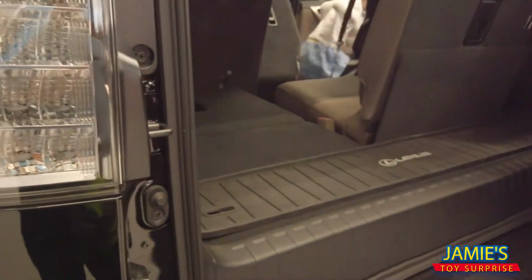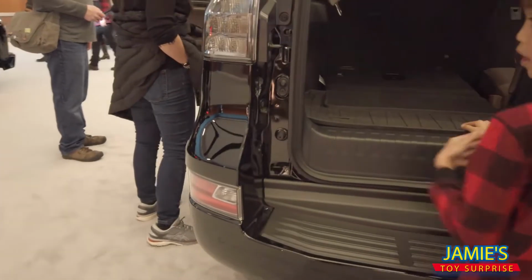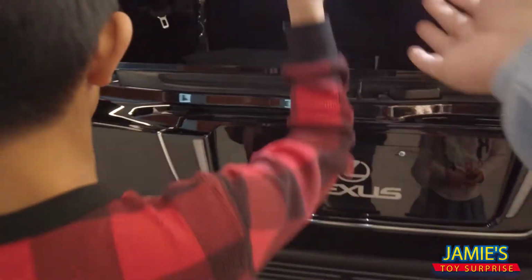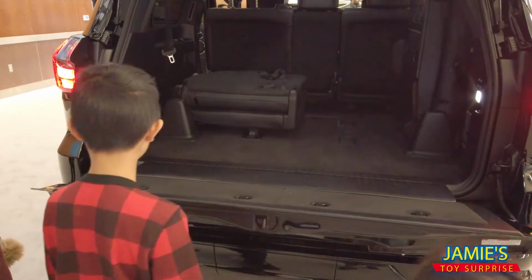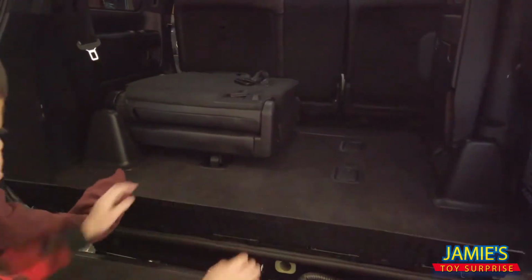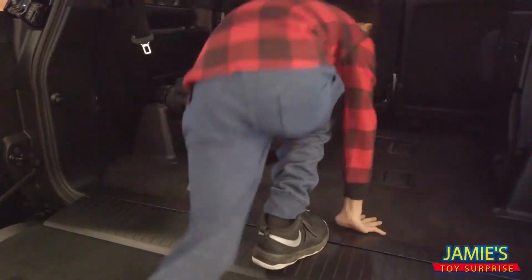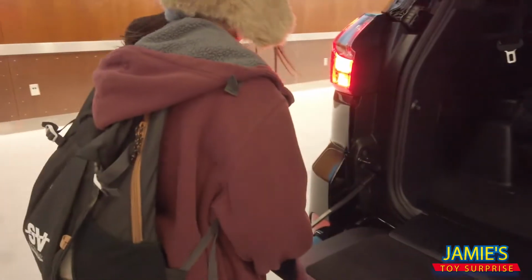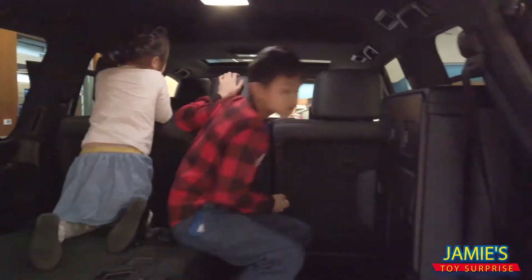You have a two-way trunk system. So if you don't have seven people in the car, then you have a lot of space. Oh my gosh. There's no button? Okay. So you pull it up like that. There's this lever where it just comes down like that. Whoa, look at the seats. It's interesting. Can they go backwards? Okay, I'll get on to show you guys. So I think you just pull the seat down. A lot of room space over there.